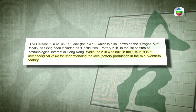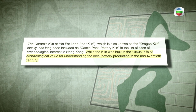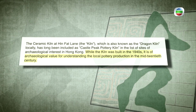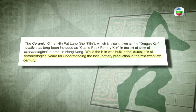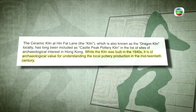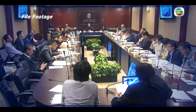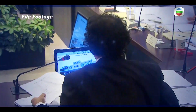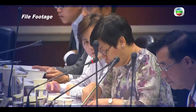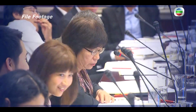According to a written reply by the government to Pearl Magazine earlier this month, the Antiquities and Monuments Office confirmed that the kiln is of archaeological value for understanding local pottery production in the mid-20th century. However, back in September 2014, the Antiquities Advisory Board, after assessing the heritage value of the kiln, awarded it a Grade 3 status, the lowest rank in the system.